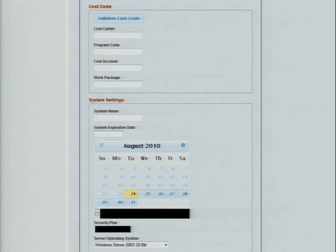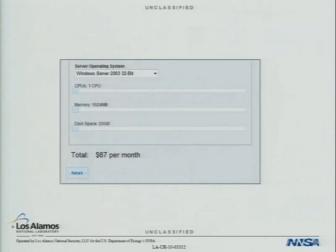And we provide an ample communication avenue back to our users saying, this is something that you probably want to do if you want to keep the system online. So that's very important, lifecycle management. Cost. There has to be a cost to the user.